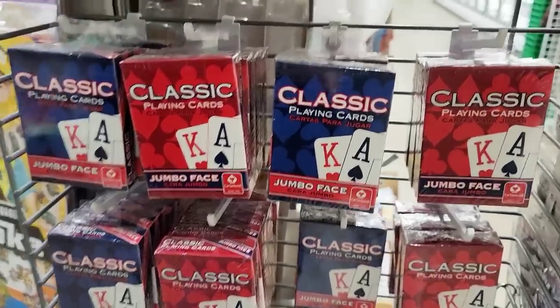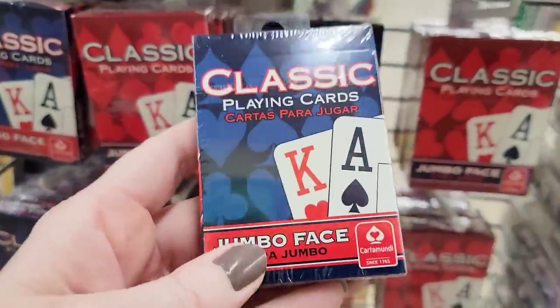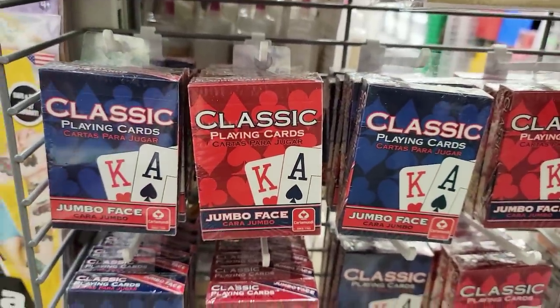Here's some new playing cards, but not any playing cards. They are jumbo face for those that have a hard time seeing. Great concept for only a dollar.